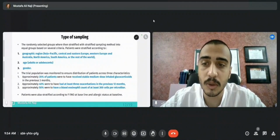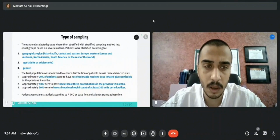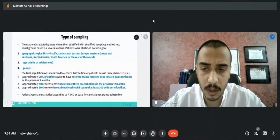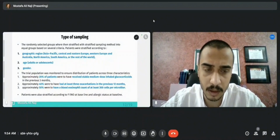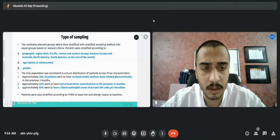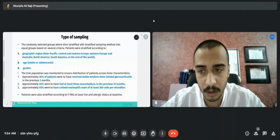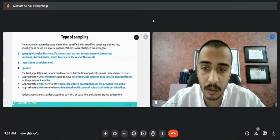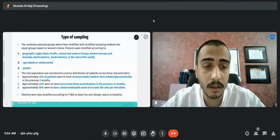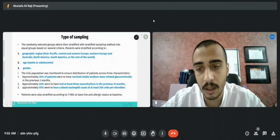Regarding the type of sampling, the randomly selected groups were then stratified with a stratified sampling method into equal groups based on several criteria. Both the placebo group and the drug group were stratified according to several criteria, including geographic region, age, and gender. Also, before the study was started, we checked the trial population to ensure that patients were across three characteristics. Approximately 20% of patients were to have received stable medium inhaled corticosteroids in the previous 3 months. Approximately 40% were to have had at least 3 exacerbations in the previous 12 months, and approximately 50% were to have a blood eosinophil count of at least 300 cells per microliter.